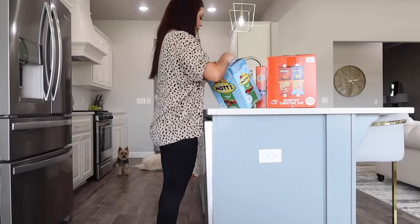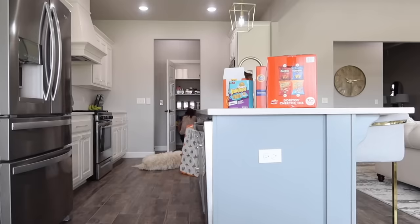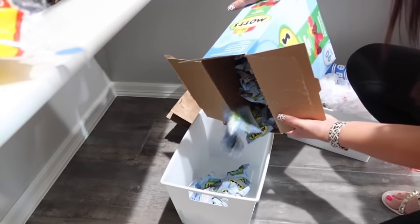But it's getting better. I think it's one of those things where the longer you live in the house, you kind of start to figure it out a little more. So maybe as time goes, I'll just understand it and figure out the best pieces and everything that works in there.